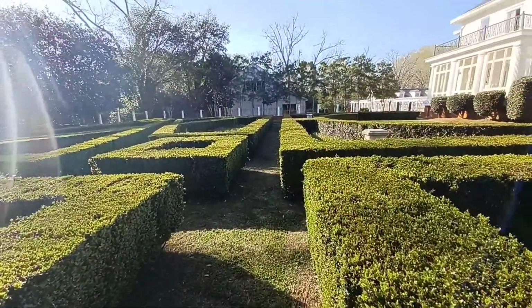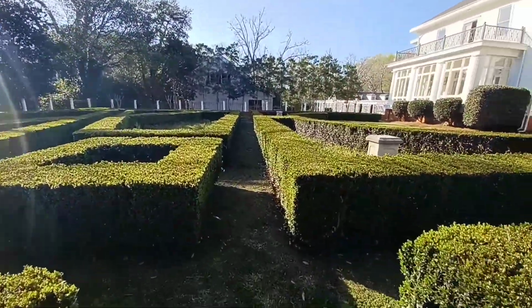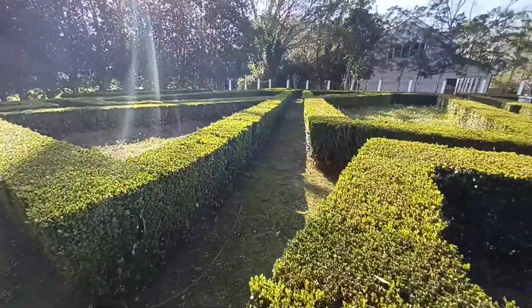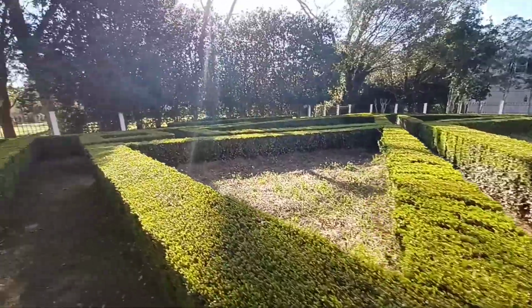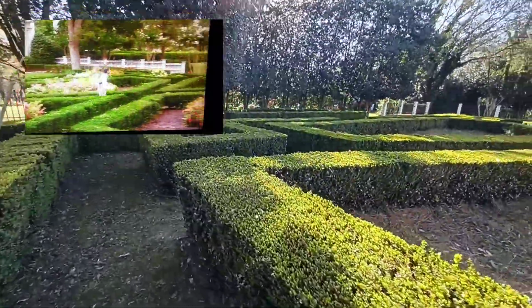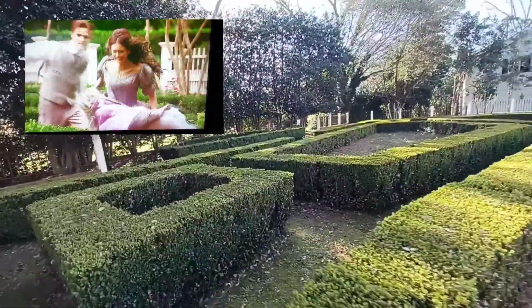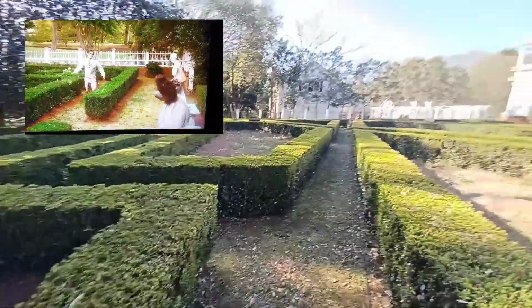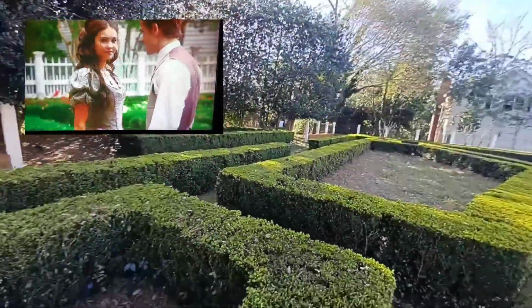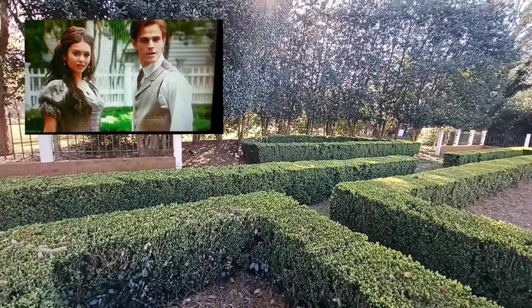So walking through here, you'll see this really is a maze of boxwood bushes, just like it is on the show. Beautifully manicured and just a gorgeous piece of property out here.